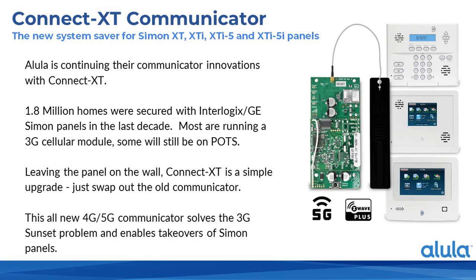As we know, the Simon XT was popular. XT, XTI, XTI5, and XTI5i over the past probably 10 or 15 years, a very popular panel line. We think about 1.8 million homes were secured with this panel line over the past decade or so, and a lot of them are out there today. Most are running an older cellular radio. Some of them are still on the old POTS lines. And the Connect XT is a radio with a brand new cellular technology called M1. We'll talk about that in a few minutes a little bit more deeply.